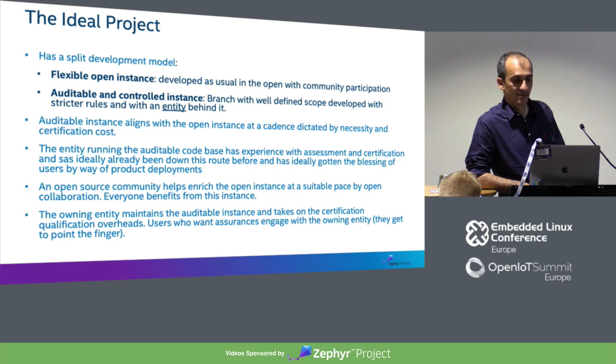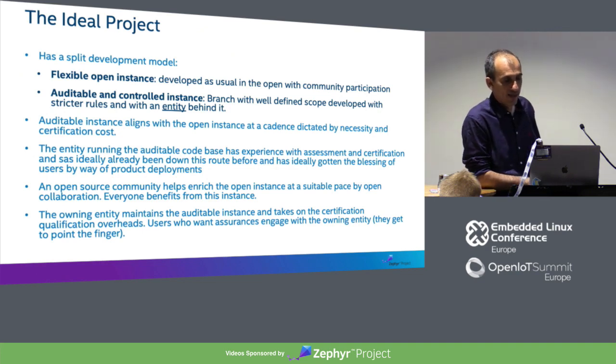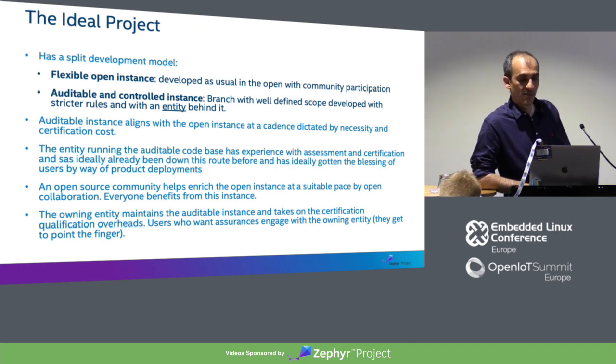So basically, when looking at that, the conclusion is that you really can't use the same model as we are accustomed to in open source to do something like that. You really have to have another track for your functional safety activities. And that's really important.